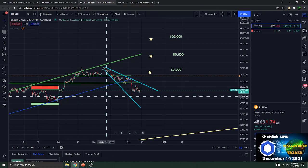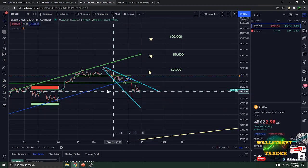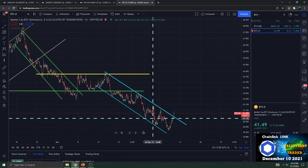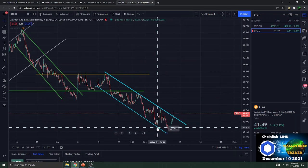Support, resistance, and then now support. However, if we go below the 44K line, we could be hitting this bottom end of support, which right now is around 38K. So something to keep in mind, especially given the fact that Bitcoin dominance is what we're looking at right here. We broke the channel, and breaking this channel is no bueno, meaning no good in English.